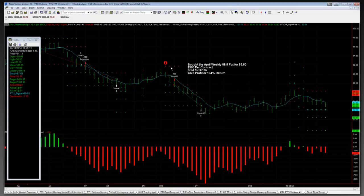Instead of shorting the shares of FAS, I went ahead and bought a weekly option in this case. So now instead of trading an option that expires once a month, these options expire once a week. So I bought this weekly 88.5 put for $3.60. That gave me control of 100 shares of FAS. So for $360 per contract, I'm controlling those 100 shares.